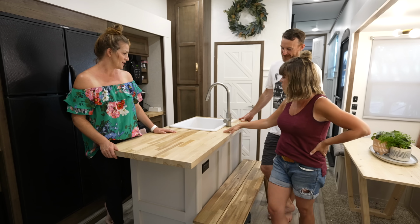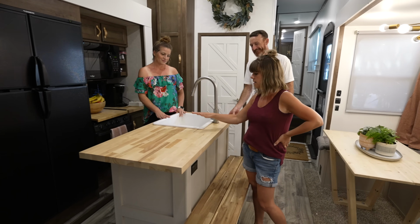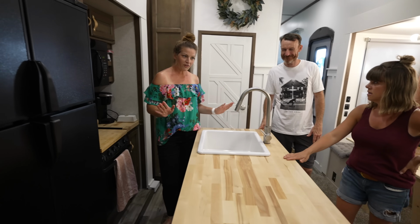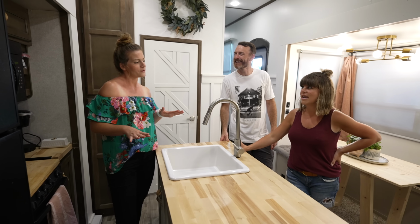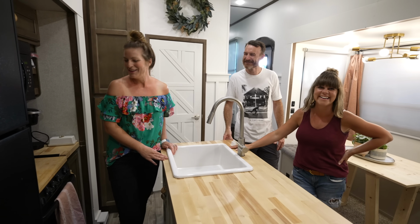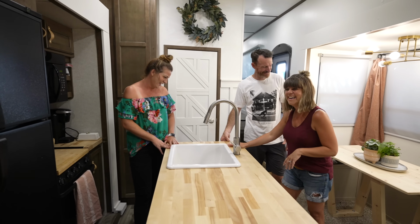New countertop, and we switched out the sink for a single IKEA basin. It's great. Yep, IKEA sink, Lowe's butcher block. It's very farmhouse. I love that. Like modern farmhouse. Yeah, that's what I would call it. Modern farmhouse.